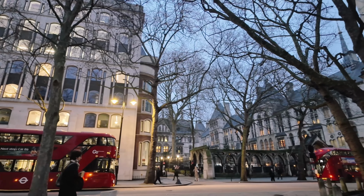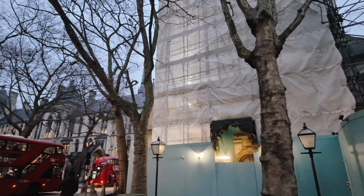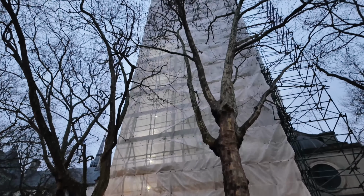Now, I am quite late in the day to be coming here, but this is the church that Daniel Cleaver had his funeral in, and unfortunately it has got quite a lot of scaffolding, so I can't really show you that much, and it is closed at the moment. So I did check the opening times earlier. It does shut at 4 o'clock most days. I think it's shut on like Monday and Tuesday as well, so just please check before you travel.